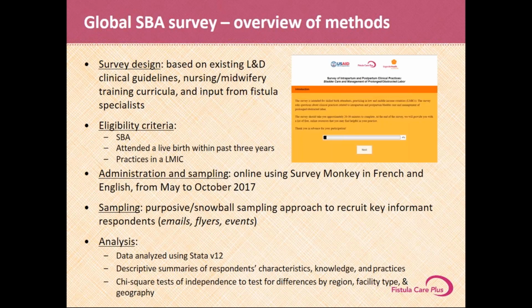The survey was administered online using SurveyMonkey in both French and English from May to October 2017 and employed a purposive/snowball sampling approach to recruit new key informants. The analysis was done using Stata and includes descriptive summaries of respondents' characteristics, knowledge, and practices. Chi-square tests of independence were conducted to evaluate variables for significant differences, particularly comparing respondents from Southeast Asia and Africa, from public and non-public facilities, and those working in urban and non-urban areas.